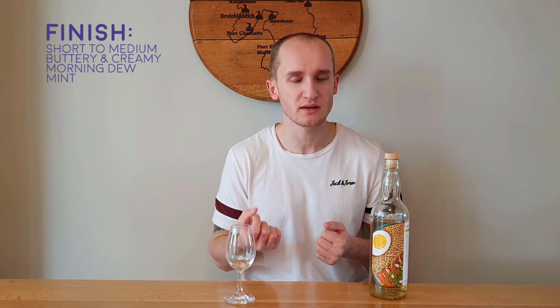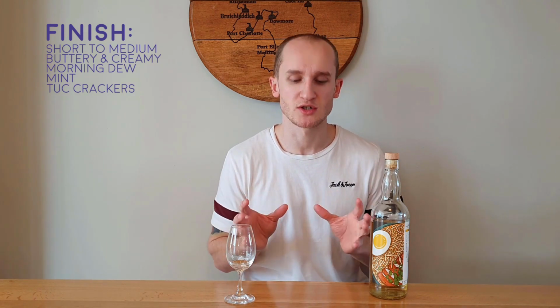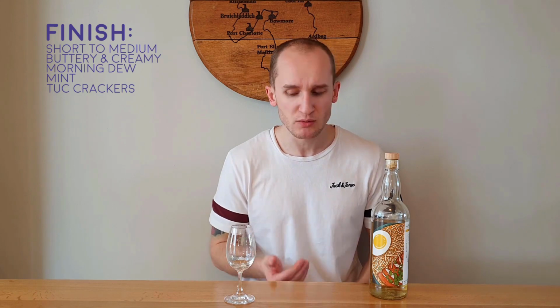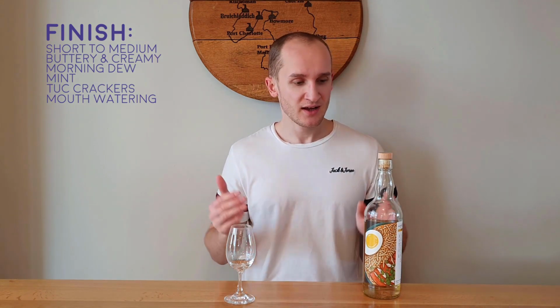It's almost like Tuc biscuits. I don't know if I've made this analogy before. I probably have made this comparison before. It's like a Tuc cracker. They're basically just a savoury cracker, lots of salt over it. It's mouth-watering because of the salt, and also kind of, I was going to say drying, but it's not actually drying, it is just mouth-watering. You kind of want to have water or more of the whiskey, enjoyable enough that it is.